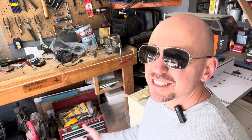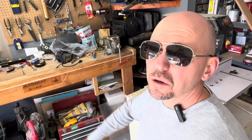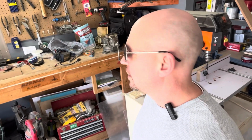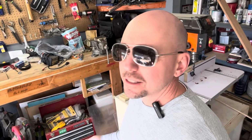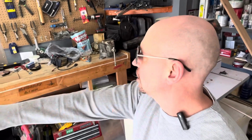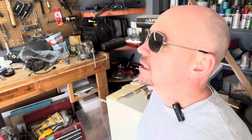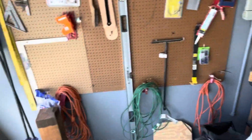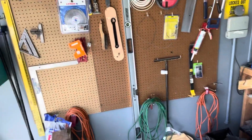But really what I need to do is sell that one, get the big combo one that I can cut wider boards with. And really I need more space, because I would like to have it set up on a bench that I can put lengthwise boards on and cut. I don't have the room though, being in this garage. Not gonna happen. So over here I got a simple little pegboard with some tools and stuff on it.